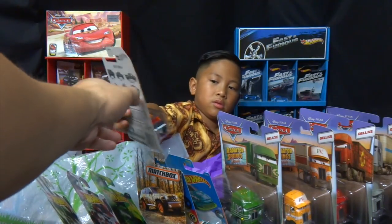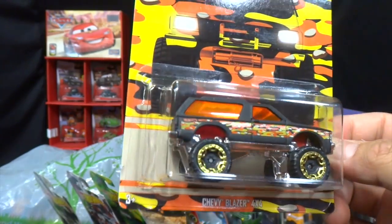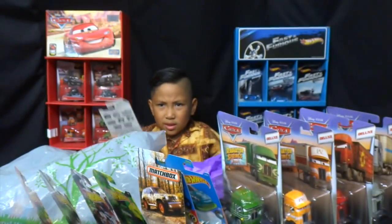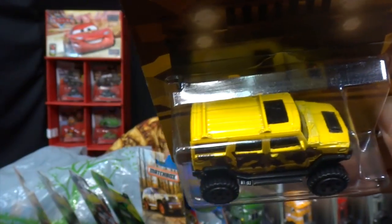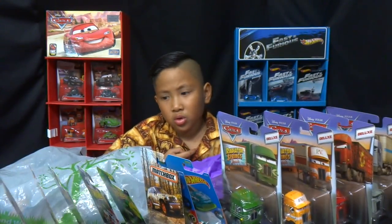And this is the Blazer 4x4? Yep. Chevy Blazer 4x4 in matte black, and you got some camo on the side paneling right there. These are all off-roads. Pretty cool. And here's the Hummer H2. Is these off-roads? And this is in yellow with the brown camo. I'm pretty sure you can take these trucks off-roading.